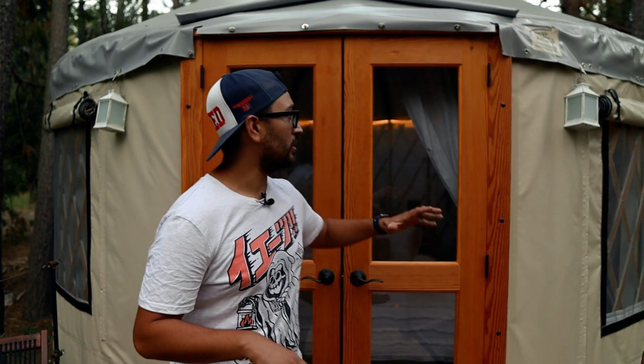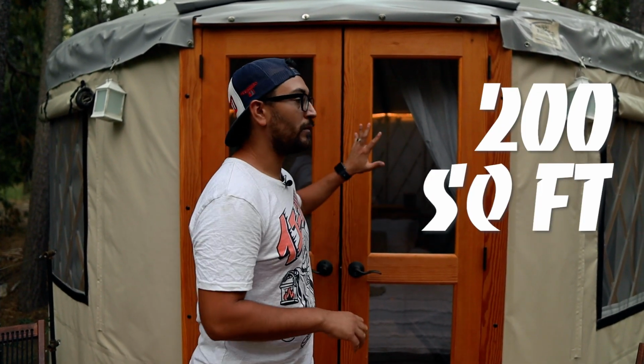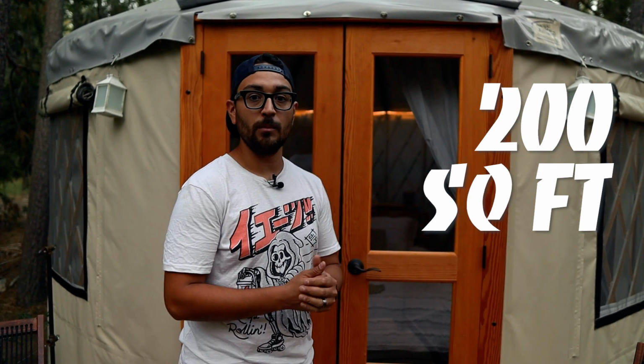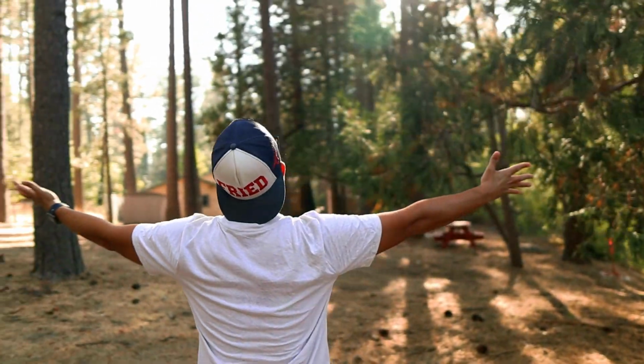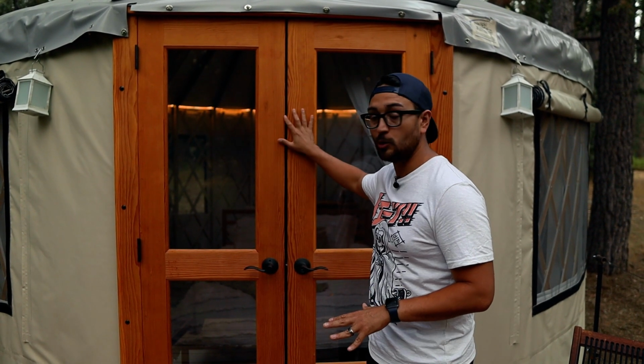Now, that's very important considering that the yurt itself is 200 square feet, so obviously it's a little bit smaller. So as I always say in most of my videos, outdoor space really makes a difference in these types of listings. One nice accent to this entire place is this French door right here.